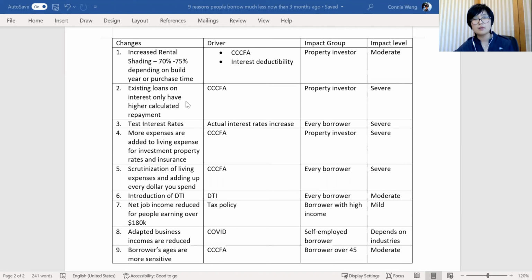The next part also impacts property investors. That is when your existing loans are on interest only. Before the CCCFA changes, you probably had a lower repayment with some banks, because they basically worked out your current payments, which is just interest, and added a small margin on top. But now all loans are treated as principal and interest. So it's a huge difference between what you are paying versus what they think you should pay. So you will have less disposable income to cover new lending, basically.